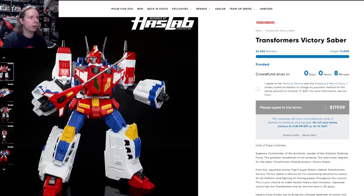Especially if you also have to factor in the fact that Star Saber has to do all of his tricks and still be solid enough to hold Victory Leo up when combined. It's not something that's possible at leader class price point these days. It's just not. You're looking at like commander price point at the very least. And this is a toy that is not going to get repainted. There's no viable repaint or remold for Star Saber.